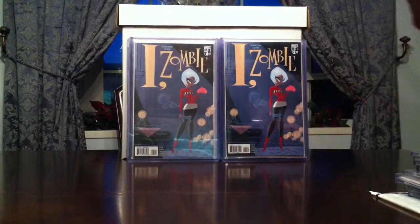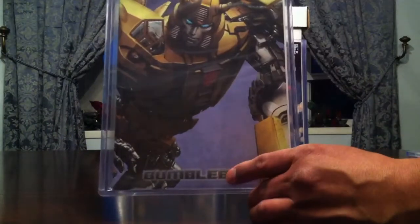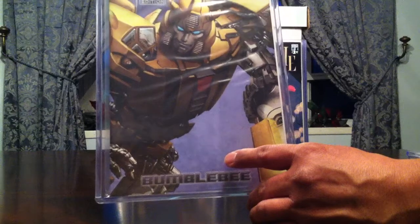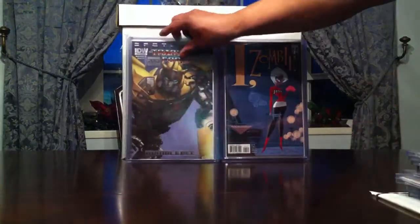Next one up, I have, when I started to collect comics again back in 2013, the first show that I went to was WonderCon, so I have quite a number of variant comic exclusives from that show. Here's the 2013 Transformers Spotlight Bumblebee. I love the art on this.